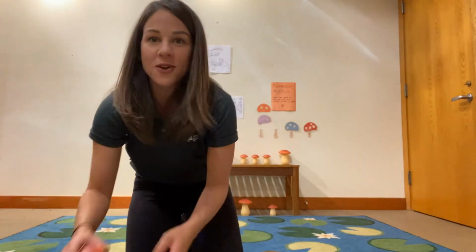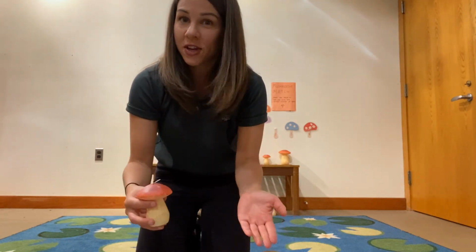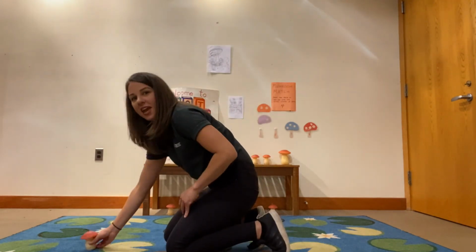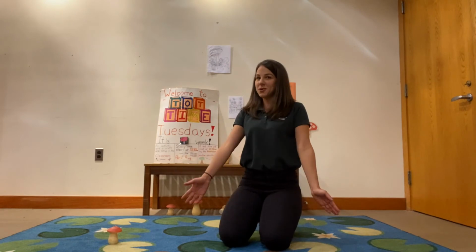So we're gonna sing a song about how mushrooms can be dangerous and how we don't wanna pick them and eat them ourselves. So if you have something in your house that you can pretend to be a mushroom, you should pause the video and grab it now. You're gonna put it on the floor in the area where you do story time, okay? So go grab your mushroom now.